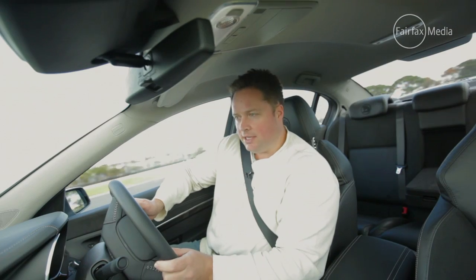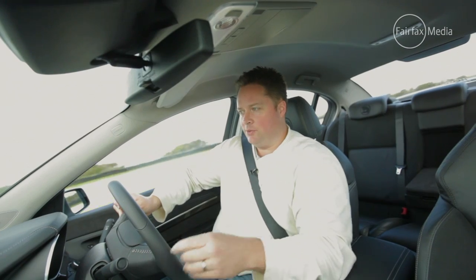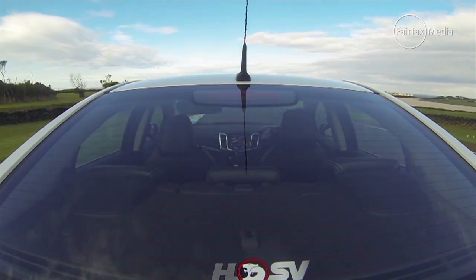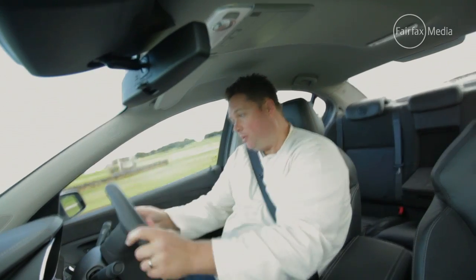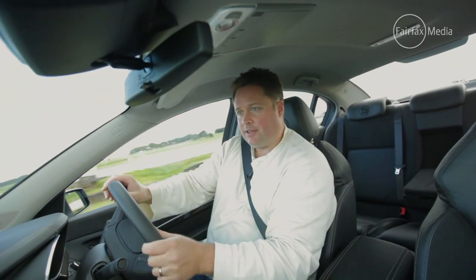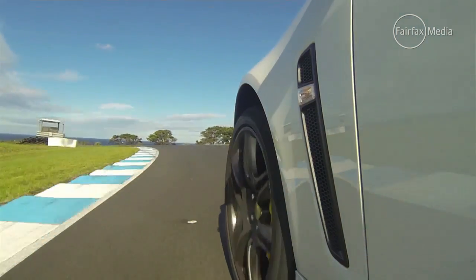But it's a surprisingly good installation. There's none of the whining that you often get with a supercharger. Instead, it's the V8 bark, the muscle, all the stuff you want out of a nice thumpy V8. I tell you what, you just touch the throttle and you can instantly feel that it's got so much more grunt than anything HSV's done before.